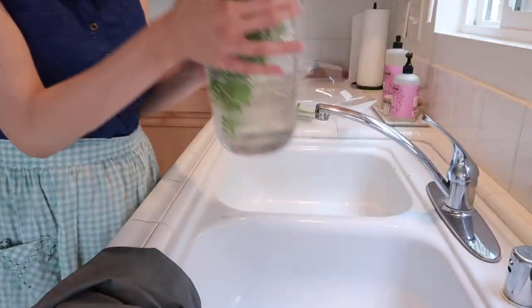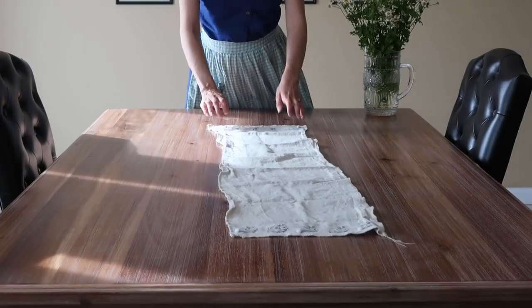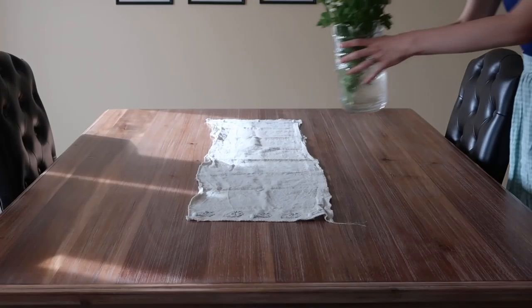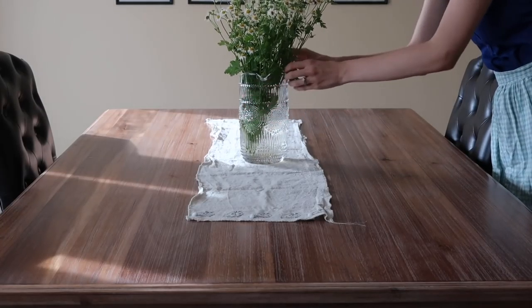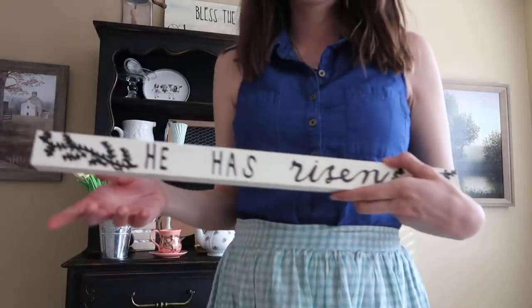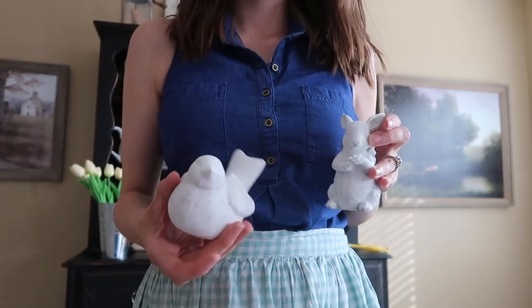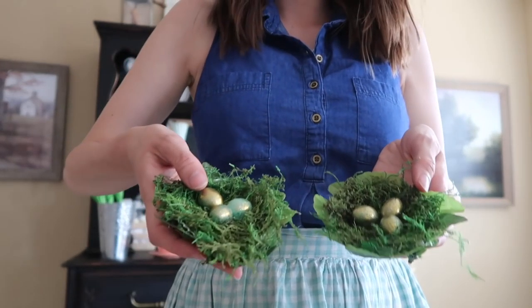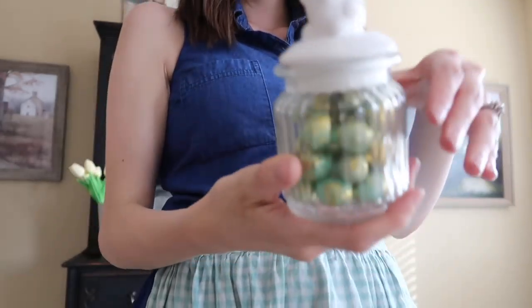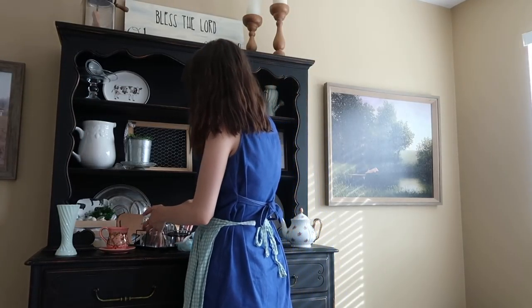Then I'm just adding some more decor, a mix of spring and Easter type decor. I went kind of light, but I did want to add some decorations to my hutch and my dining room table and a little bit to my kitchen. All of this decor is either DIYs that I've done in the past or decor that I bought before. I actually haven't bought any new spring decor this year yet. I might, I don't know, we'll see. But I'm just using stuff that I already had.